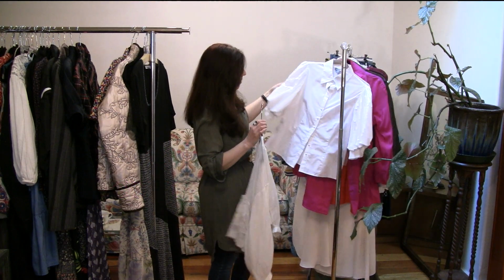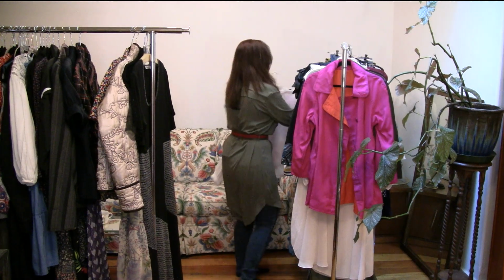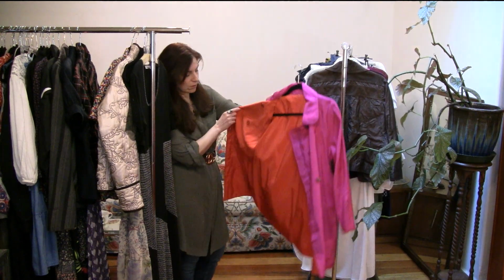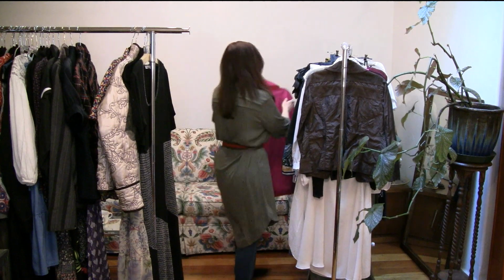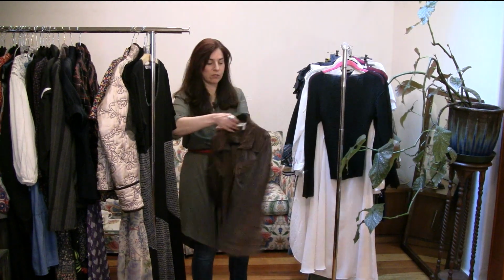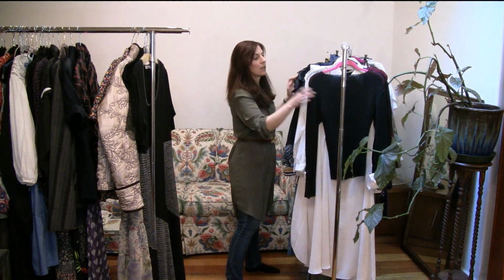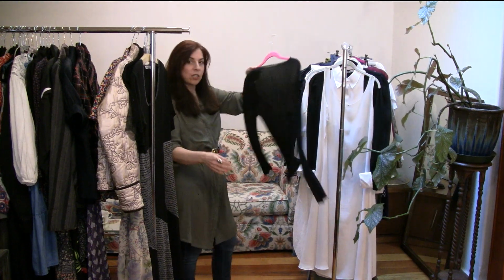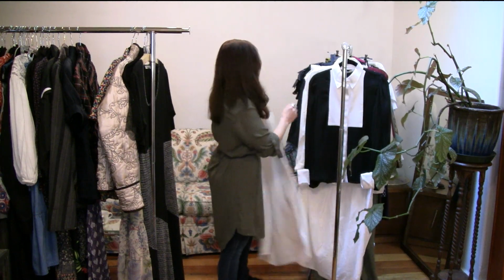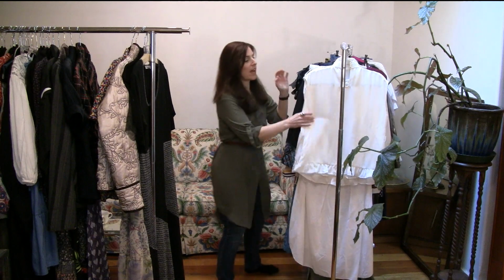Another white peplum blouse. Big sleeve. Vintage 1940s. This is a reversible raincoat. Look how cute. Pink and orange. Keeping that. What I'm doing is turning the hanger so I know that I've already gotten to it. This is a Chico's suede jacket. I thrifted that. Not ready to give it up. Then there's this. Such a good layering piece. This accordion pleated sheer white slip dress. The Zara blouse, of course I'm keeping that. Love that, just got that.